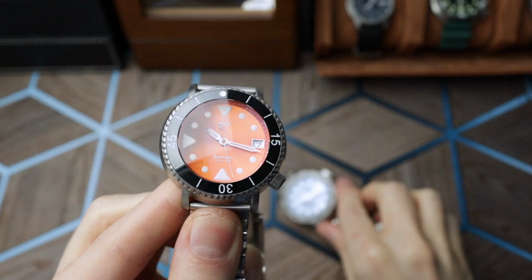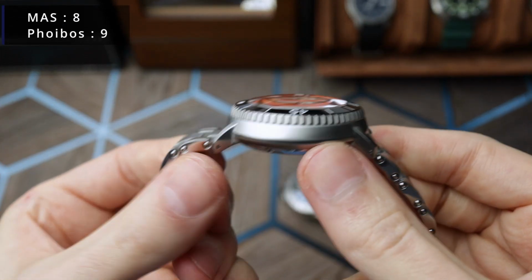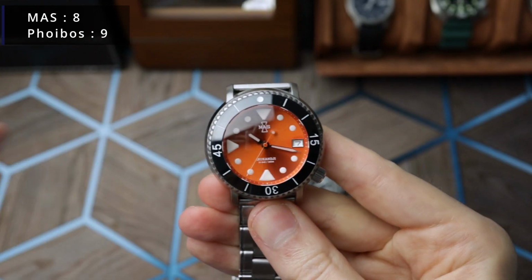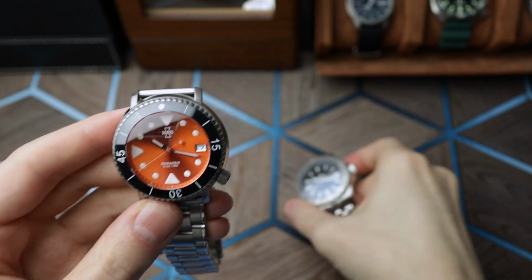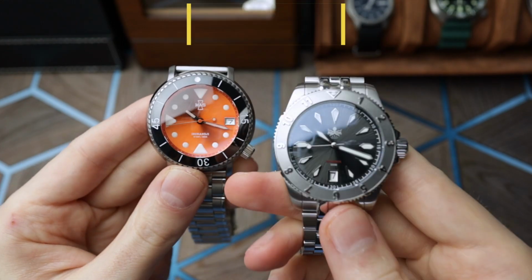This is still very comfortable in its own right too. Again, it's got a really unique shape, nice downturn lugs, and it does wear very nicely. It's just the Phoibos is ever so slightly more comfortable. So now we're going to get on to lume, and actually it's a win for the Phoibos again.